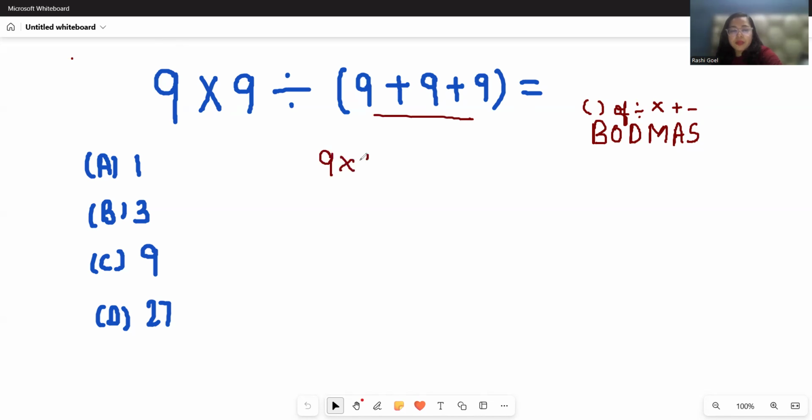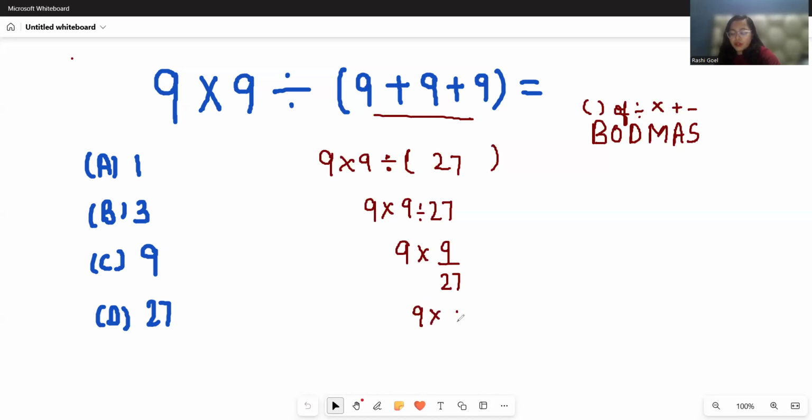So 9 times 9 divided, we will write it same. Now 9 plus 9 plus 9 is 27. Now 9 times 9 divided 27. Now we have two operations left, that is multiplication and division. So we have to do the division first. So 9 by 27, which is equals to 1 by 3. Now 9 times 1 is 9 by 3, which is equals to 3, which is option number B.